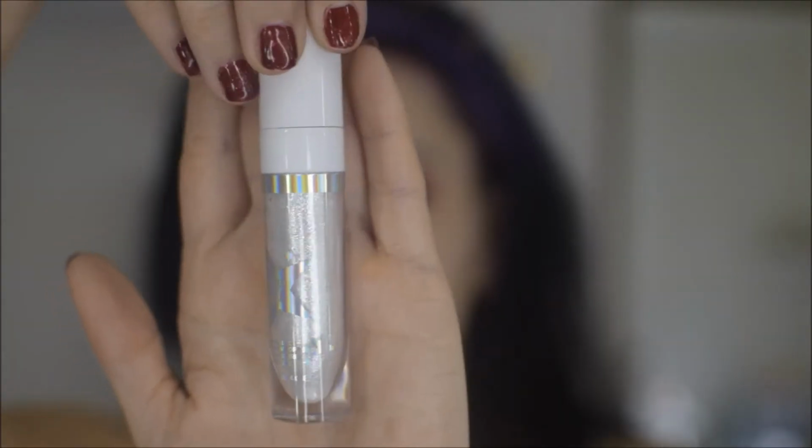Now I'm getting the shade Feels. So this is the shade Feels, and I'm putting this right in the middle here. I'm wiping off that brush again, and where it is in the middle, I'm just going over the top of it and blending it almost with the shade Shady. I'm going to use my pinky to pat that in where Shady is.